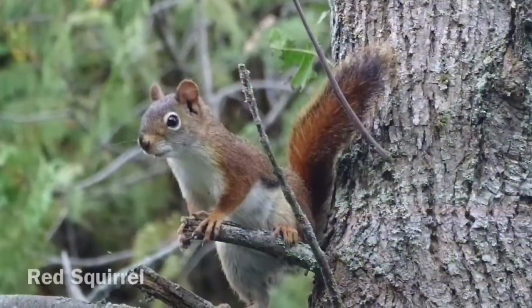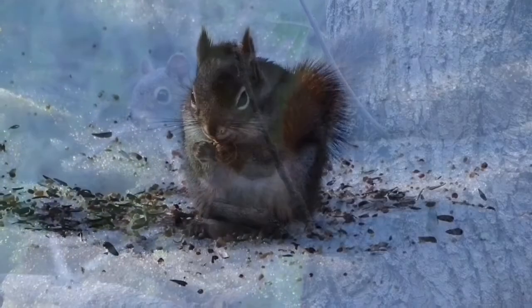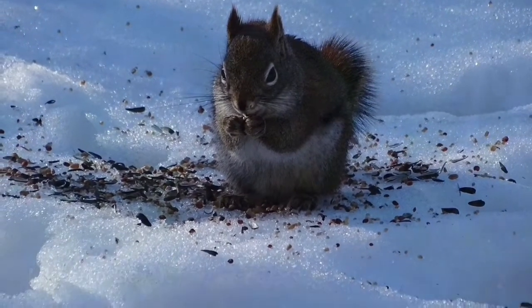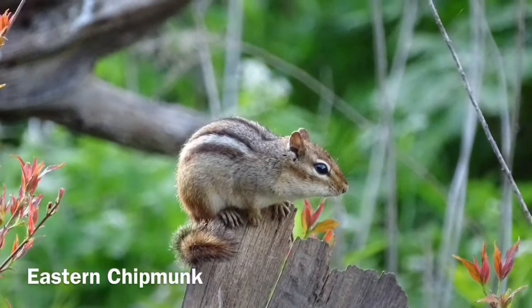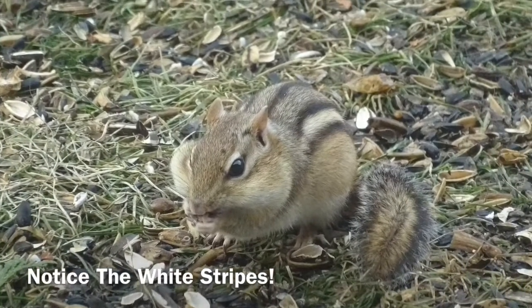But the red squirrel is only about half the size, and he likes to be alone and is very territorial. He also has a carnivorous side and has been known to steal eggs from birds' nests. And he is sometimes confused with the eastern chipmunk, and the chipmunk is easy to recognize by those white stripes, and he has those cute little cheek pouches.